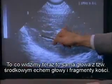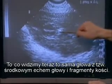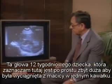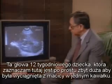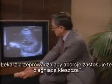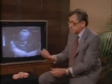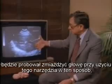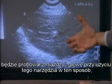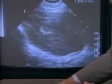What we see now is the head itself with what is called the midline echo of the head and the spicules or fragments of bone. Now this head, which I'm outlining here, on this 12-week child is simply too large to be pulled in one piece out of the uterus. The abortionist is going to have to employ this instrument, the polyp forceps, in an attempt to grab the head. The abortionist will attempt to crush the head with this instrument in this manner and remove the head piecemeal from the uterus.